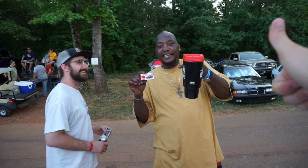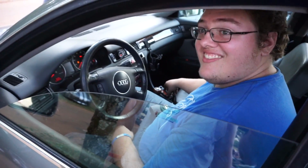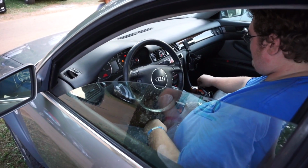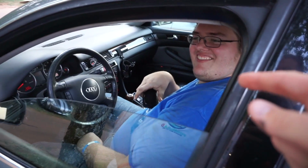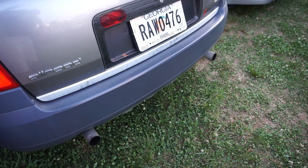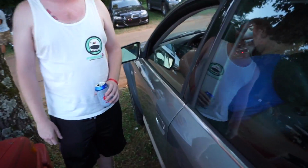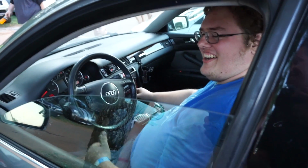We're here right now with the Audi wagon. We're going to be back here later because he's going to get some burnouts going later. He's got the PA system. He's got the loud boy. Give me a couple revs. That sounds so nice. We'll be seeing you later because we're getting burnouts here after the event.